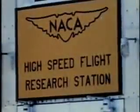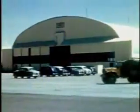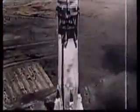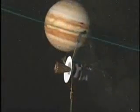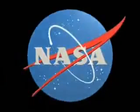The NACA's post-war focus was on supersonic flight, beginning with the success of Chuck Yeager and the X-1 flights at the NACA Muroc Unit, later renamed the Dryden Flight Research Center at Edwards Air Force Base, California. In 1958, with the Soviet Union rapidly developing a space program, the NACA's missions and projects were incorporated into a new agency, responsible for not only aeronautical research, but also civilian human, satellite, and robotic space programs. The National Aeronautics and Space Administration, NASA.